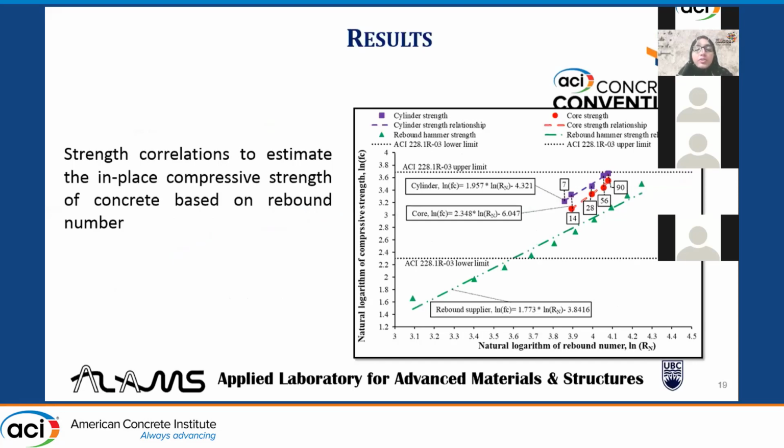Now coming towards strength correlation. Based on the results that we have shown in the previous slide of the compressive strength and rebound number, 2 strength correlations are established following the ACI method, one between the natural logarithm of compressive strength of cylinders and rebound numbers, and the other between the natural logarithm of compressive strength of drill cores and rebound number. In addition to that, you can see over here the green line, which is basically the rebound hammer reference curve, that is the lowest 10 percentile curve.